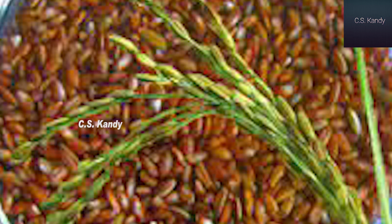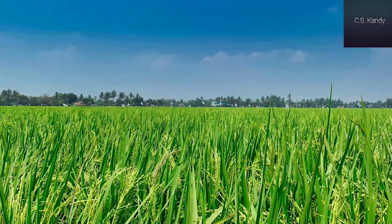Hanala. Hanala is a long-grain rice variety traditionally cultivated in Sri Lanka. The clump is about 120 centimeters in height. This crop can be harvested within 3.5 months from seeding. The number of tillers per plant is 4 to 5, which is low compared to other traditional rice varieties. The yield is also low at 30 to 35 bushels per acre.